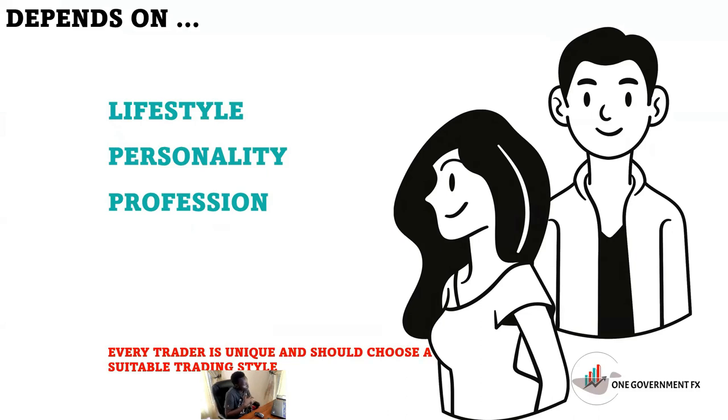Every trader is unique and should choose a suitable trading style. I may be a trader that is perfectly fine using $10,000 right now. My friend could not be that comfortable, so he can't really take that amount of risk in trading. That's why it's important for you to choose your specific trading style, because we're not equal and our capacities are not the same.